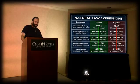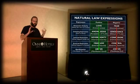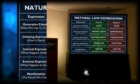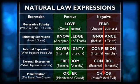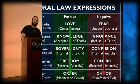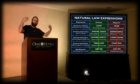We can't skip. No, they cannot be skipped either. Good question. They must proceed in order and in the same column of expression. So you can only get to order through freedom, which comes about through the understanding that we are sovereign, which comes about through taking in knowledge of truth, and which comes about through staying in a vibratory energy of love or higher consciousness. The openness to truth.